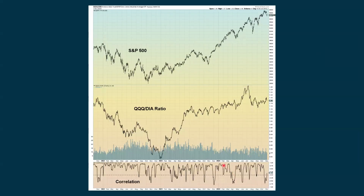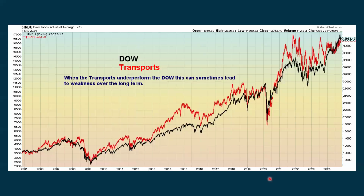Then we look at a ratio of the Qs to the diamonds, and we compare that with the S&P 500 and see that the relationship between the two is pretty much neutral right now. We want to keep an eye on the transports. They've been improving a little bit lately, but for most of 2024, they've been chopping sideways.